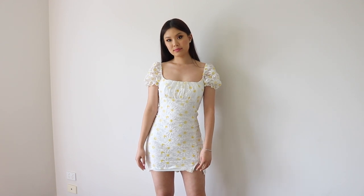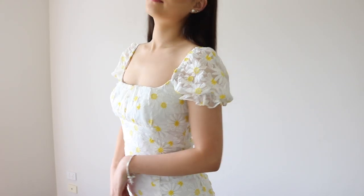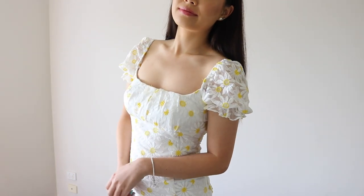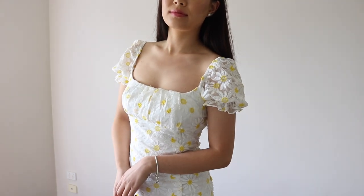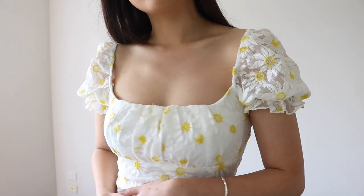I love the neckline. You guys know I've been loving that kind of corset, puffed up sleeve vibe. I think it's just so flattering, especially when you have a flatter chest. This style really flatters an itty bitty chest. It makes your chest look a lot bigger, and it's just such a cute girly dress. And imagine wearing this in a sunflower field or something, like in a garden. That will look so cute.